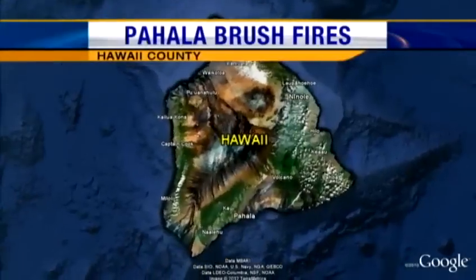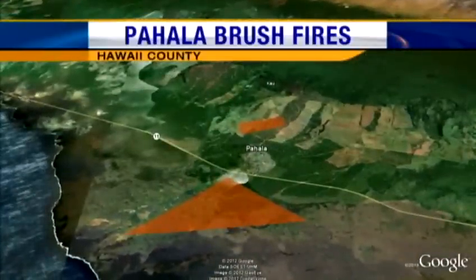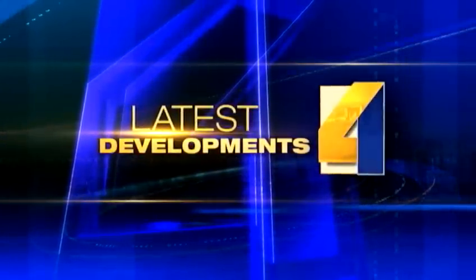Well, for 2 days, fires have been burning around Pahala on the island of Hawaii. 2 separate brush fires have burned on either side of Hawaii Belt Road. Now, the smaller fire has burned about 400 acres, but the larger one is still less than 50% contained and has already scorched thousands of acres. KHON2's Paul Drews has the latest on the firefighting efforts.